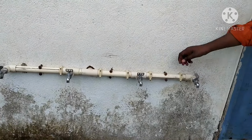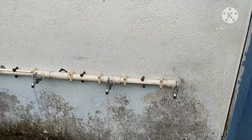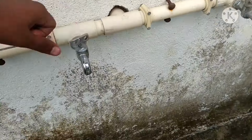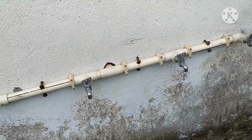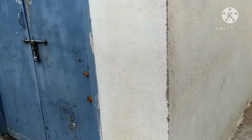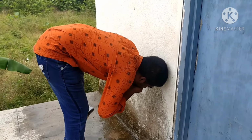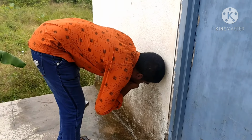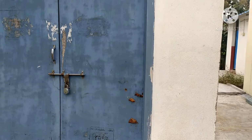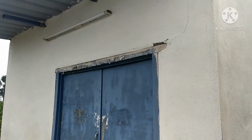This is mineral water. You can drink from here without a glass. That is pure mineral water. See, he is drinking. He is showing you a demo. But don't drink like this. You can bring a bottle. So don't worry. Pure mineral water will be available. This is the mineral water plant.